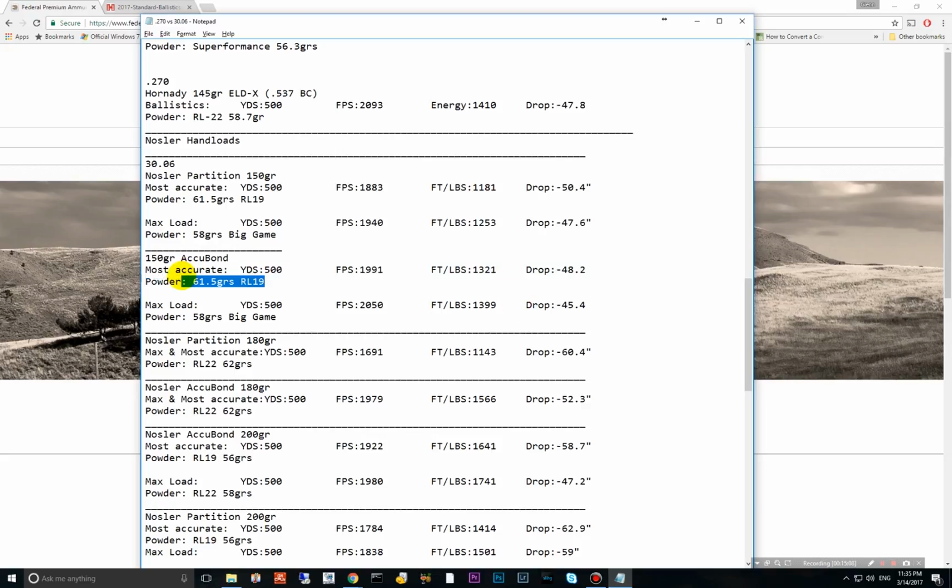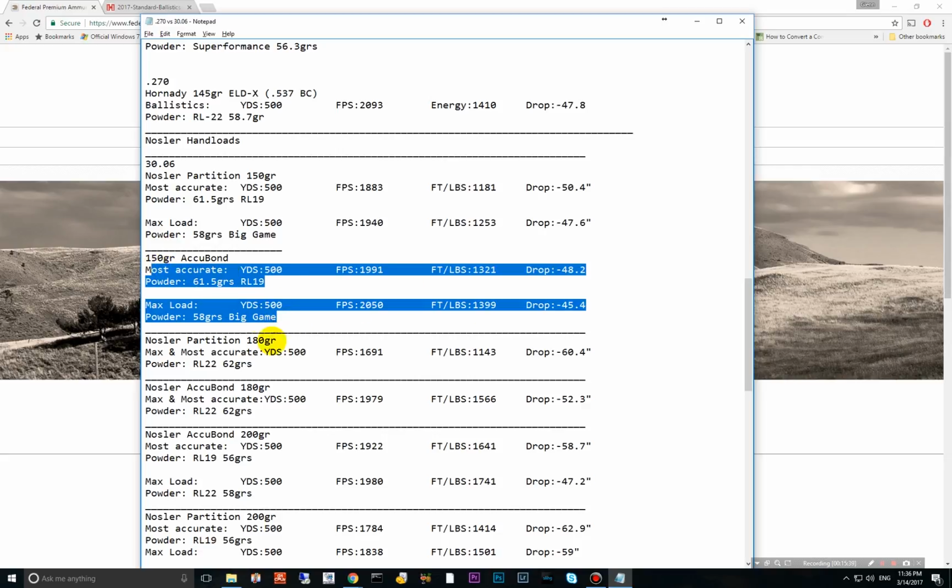It's using the exact same load data. Nosler has the same load data. They group their bullets together. So the same load data will give you 140 foot-pounds of energy more on the most accurate load for using the AccuBond. Just by changing the bullet, you're getting 140 foot-pounds energy more, 2-inch less drop. It's moving 120 feet per second more. And then the max load, 1399 foot-pounds, 2050. So depending on your gun, you might be anywhere in between those two.